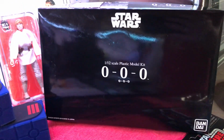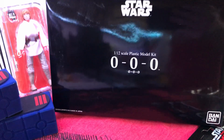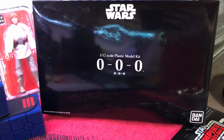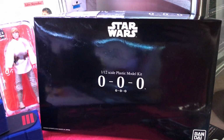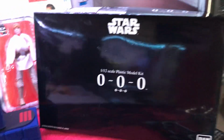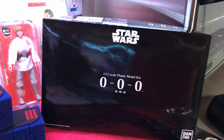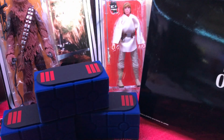I have the Grievous one, I have the Fett one, I have the Phasma one, I have a couple others, I think I have a Stormtrooper. I have a clone trooper, and that clone trooper is awesome. Love these Bandai sets. Anyway, I had to get the exclusive one, so I went ahead and got him.